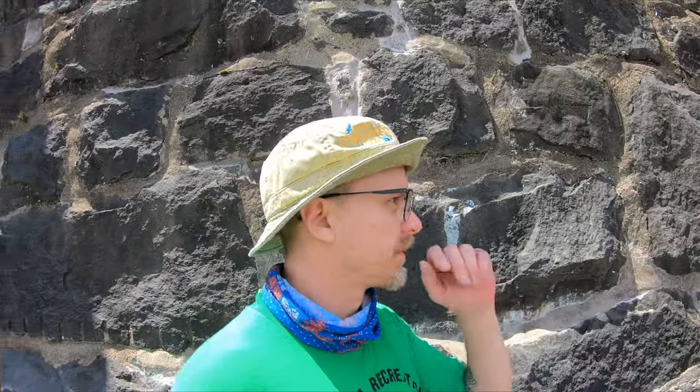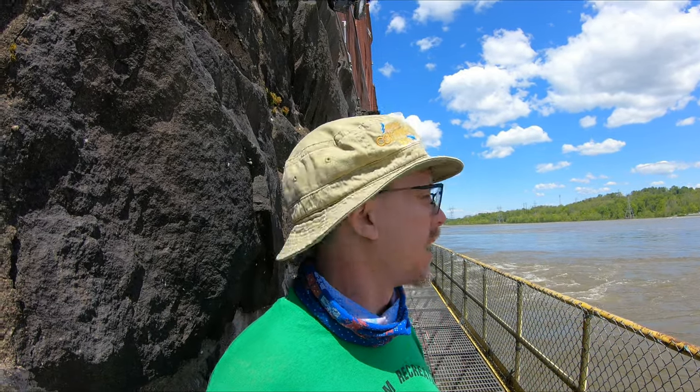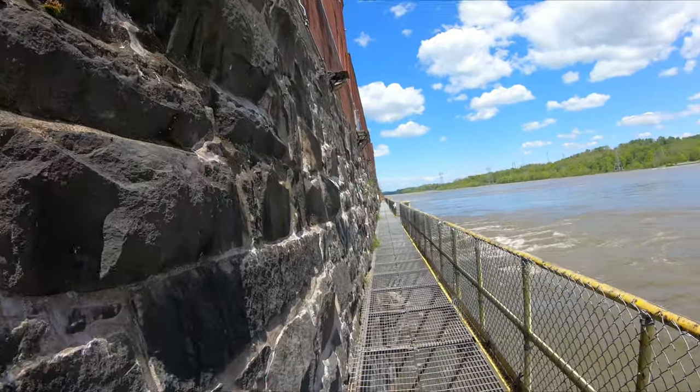Brett here for TopoRanger. As you can tell, we're at the York Haven Dam here. Now, they just blew off a really loud siren. I was down there, about halfway down, and they set off the alarm that tells people they're going to open up, so they're going to turn on some more turbines. So this boil right here is going to get more intense.